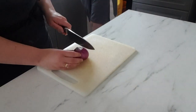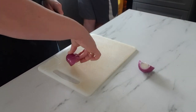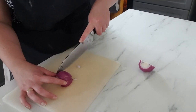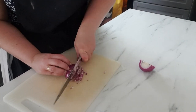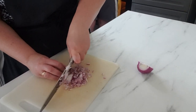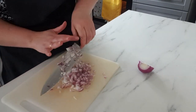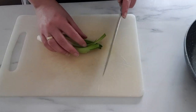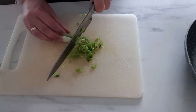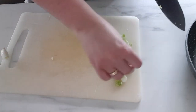Next, I'm going to start working on the German potato salad. I'm going to finely chop half a red onion. Next, I'm chopping up 3 spring onions. I'm just going to use those for inside the potato salad as well. This German potato salad is delicious and it is quite simple. It doesn't use mayonnaise at all. It uses more of a vinaigrette to put with the baby potatoes.